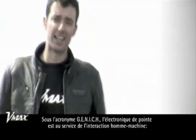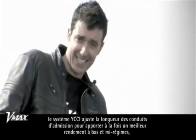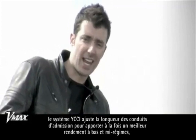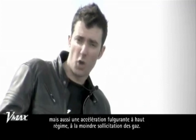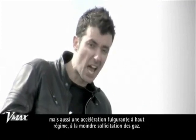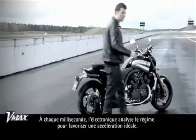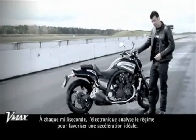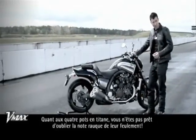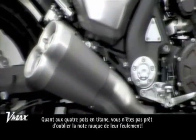The state-of-the-art electronics from our Genic engineering program and Yamaha chip-controlled intake system adjust the intake funnels, allowing for excellent low and mid-range thrust, as well as an explosive top-end hit of acceleration and speed at the merest whiff of a throttle. Yamaha chip-controlled throttle analyzes engine running conditions every millisecond to unleash perfect acceleration whenever you twist the throttle. And those four titanium exhausts at the back bark out a soundtrack no one will ever forget.